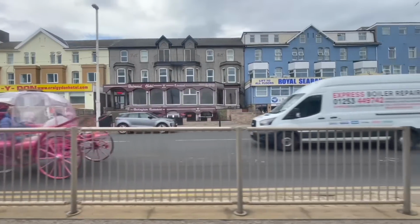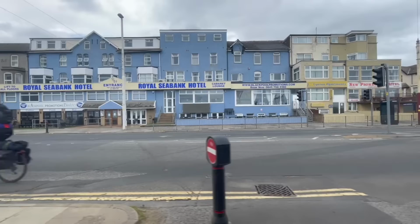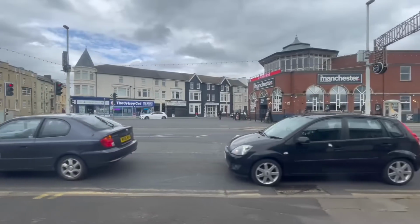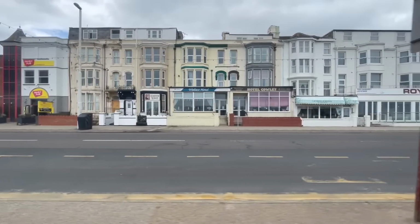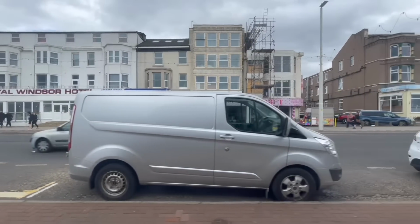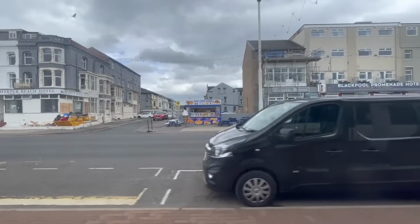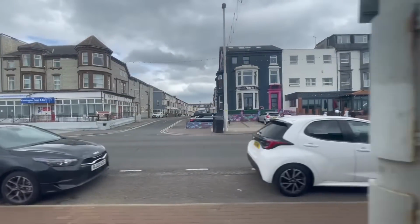That's the Craggy Don Hotel there. There's the Royal Sea Bank. That's the Blackpool Promotions Hotel, that one there. They own quite a few hotels, Blackpool Promotions. This is Manchester Square. Got the Manchester pub here. Windsor Hotel, that doesn't look open to me. Lots of little hotels, the Dutchman Hotel there. There's a couple more hotels that look empty, this one here, the Kensington, that one looks like it's not open.